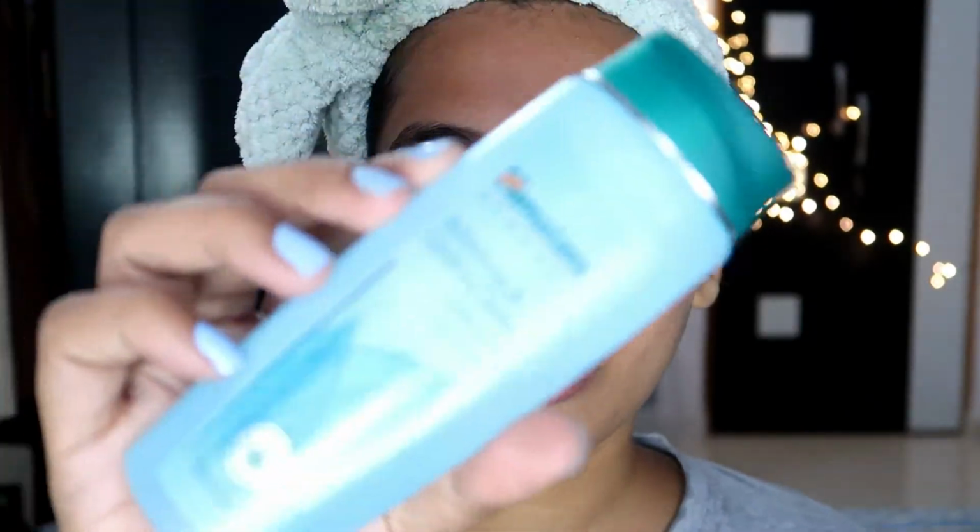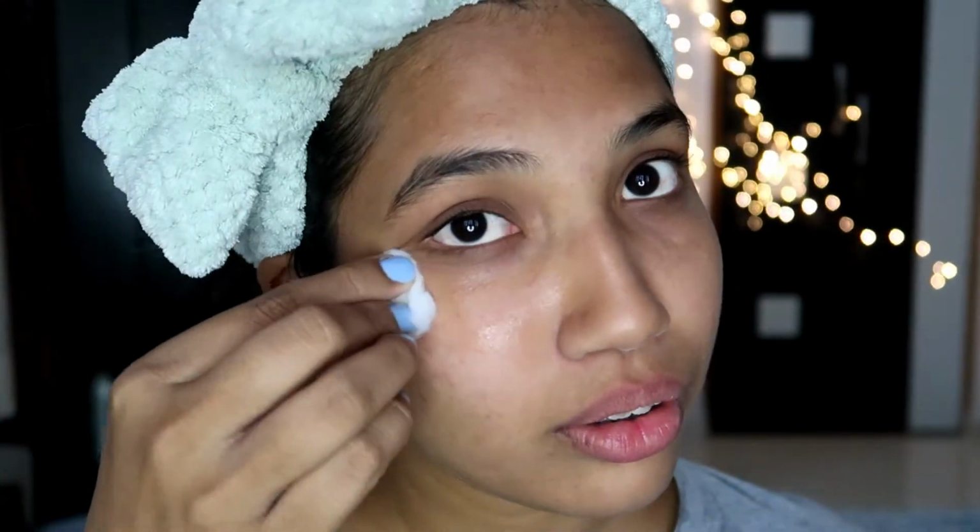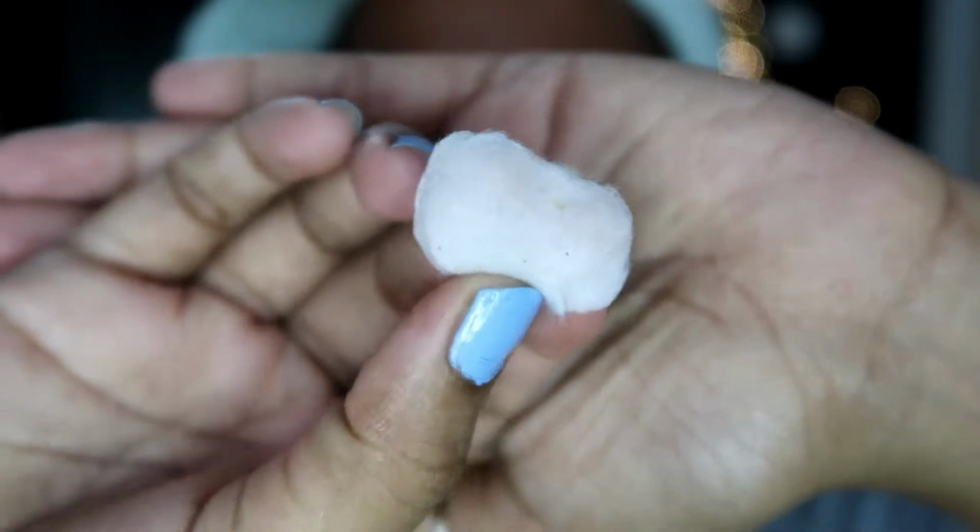So the next step is toning. This is the Himalaya refreshing clarifying toner. I just love to use toner, so I'm taking this onto a cotton pad and rubbing it over my face. I will show you how toner is really good for your skin. Can you see this dirt? That's why toner is really important for your skin. Just see, my skin is already looking so hydrated.